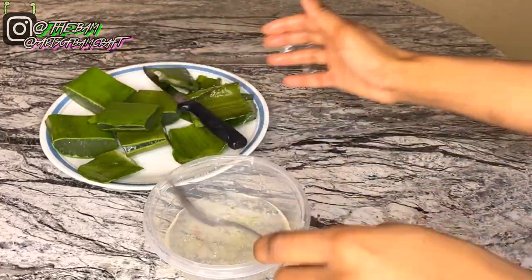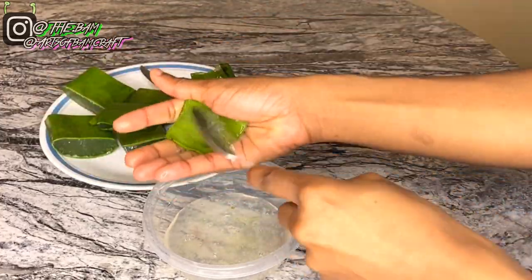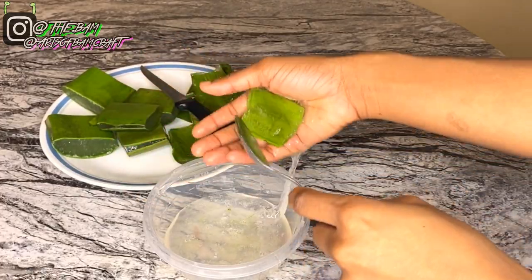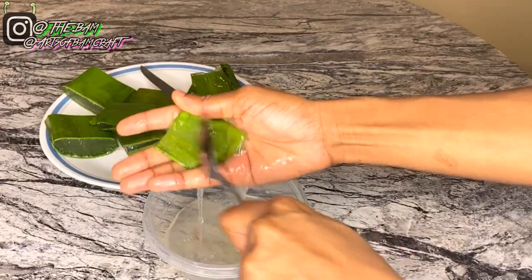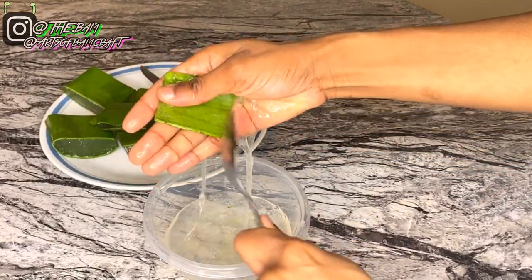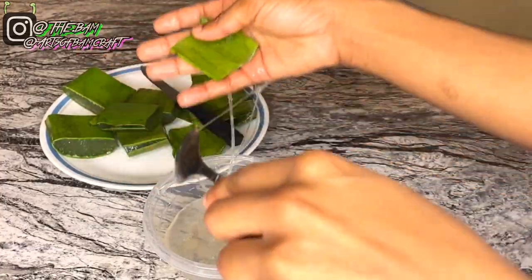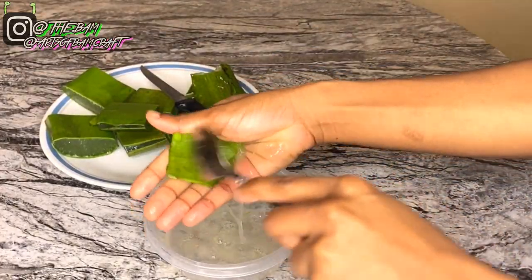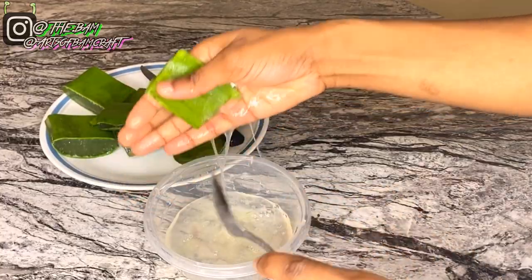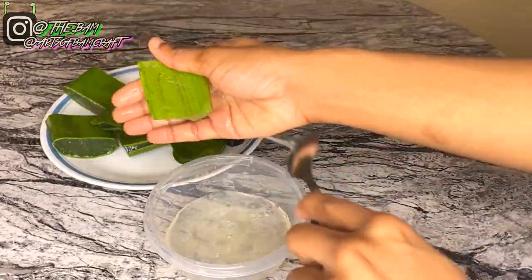So if you're natural, make sure you cut your ends, clip your ends, cut all that dead hair, because it will really make a difference. Y'all go see at the end of the video how bad and how damaged my hair was. Every time I pulled on my hair, it was breaking off. So my hair was just really damaged and so unhealthy.